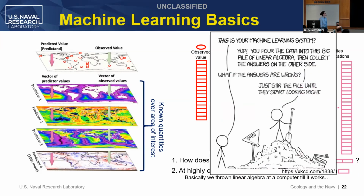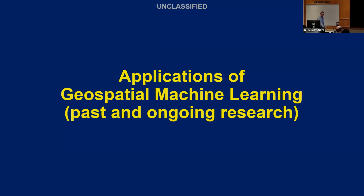Or another way to look at it is we have this big pile of linear algebra and we dump data in one side and we keep stirring it until it looks good, right? It's sad, but that is kind of machine learning. So I wanted to briefly go through some applications of geospatial machine learning in the past, some things that we published and some things that we are currently working on.